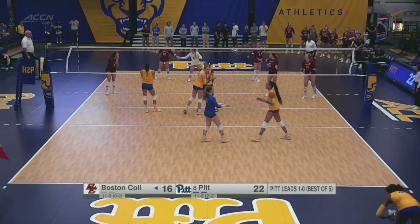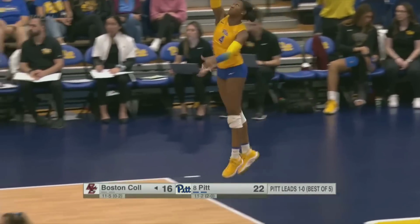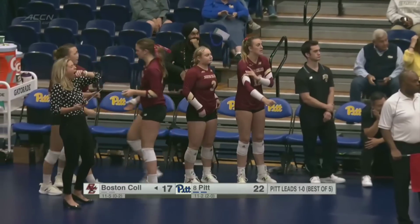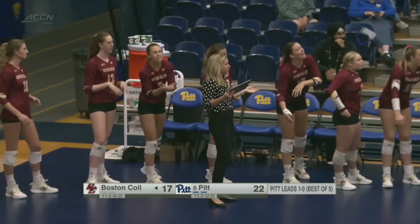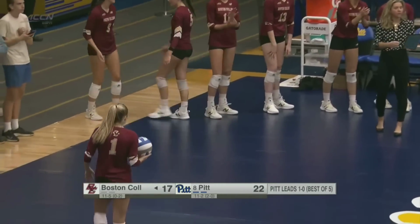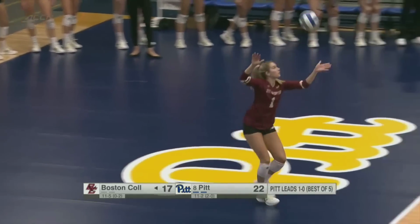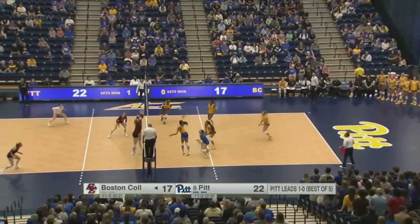A great showing by the Panthers. Up by 6, looking to close things out here. Stafford with another service error. And you got to be careful with those points. We've been talking about it. Boston College hasn't completely been able to capitalize, but they have definitely gotten on some runs after a couple Pitt mistakes. Boston College only scored 12 points in that first set, and now up to 17. The Panthers only up 5. They still have to close it out, and like you said, those little small errors, and now 8 service errors on the night for the Panthers.